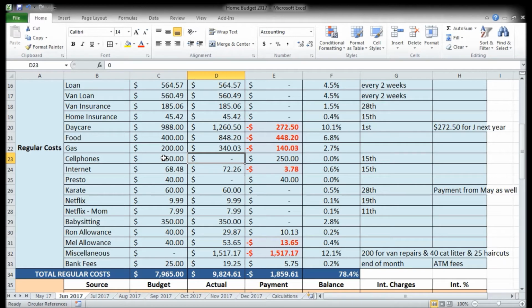Our cell phones, I budgeted $250. I haven't paid it yet. This is again me starting to panic about how much money is in the bank and not wanting to spend everything right away just in case we need it, but I do have to pay it, so I will probably do a double payment in July.